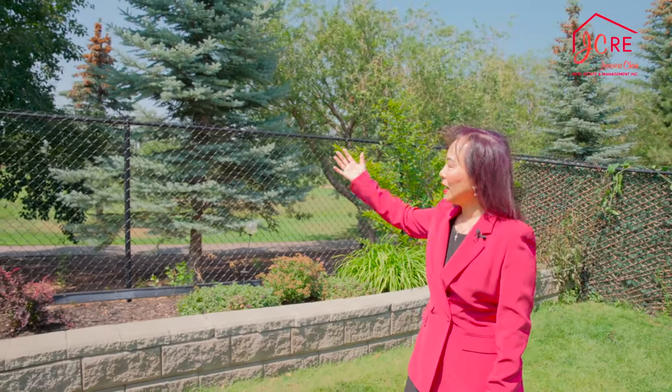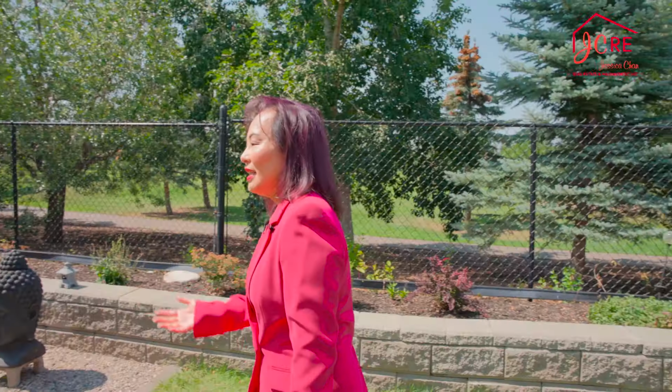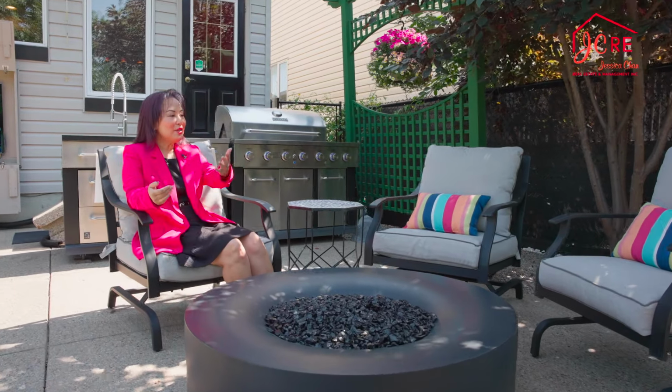This lovely backyard has northwest exposure. Even after a long working day, you can still enjoy the nice sunshine. And also, backing onto the Country Hills Golf Course gives you a nice view of the golf course. Sit back, relax, and have a drink. During the cool summer nights and around the four seasons, imagine you sit back here, relax, having a drink around the fire pit, relaxing with your friends.